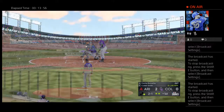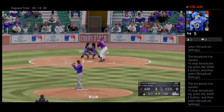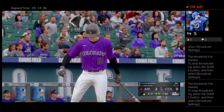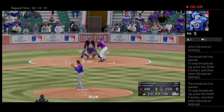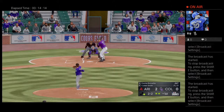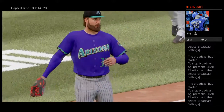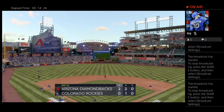Big cut at the 2-0 slider, but he comes up empty, 2-1. Hey, that was a nasty pitch right there. Ton of rotation on that ball. You could almost see the red dot from up here. Nasty depth. He's set. Here's the 2-2. Swing and a miss. Blew the fastball right by him, and the inning is over. 1 left for Colorado. They trail it here 2-0.